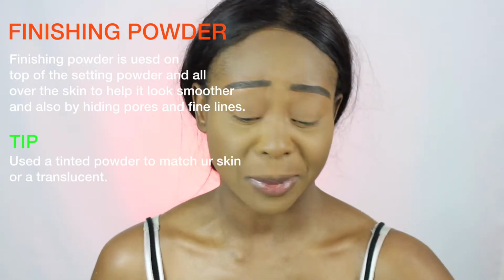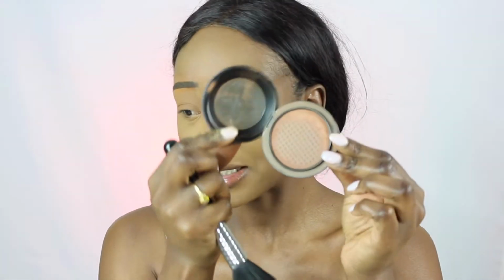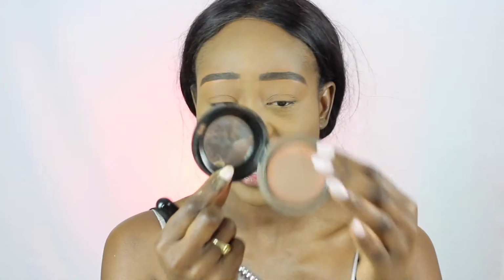What I always use, but it's done. I'm so upset it is finished, even though there's a little bit in it, but it's done. It's finished. Like you could see, it hit pan, okay? And I always use the MAC in Dark Deep. I have to go to MAC, okay?